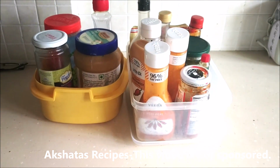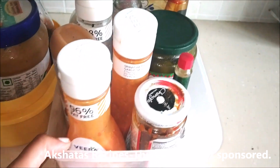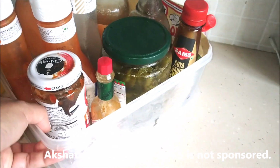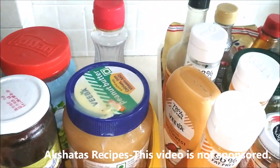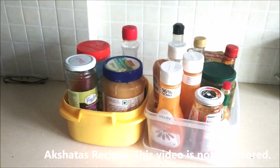Now, how I store my stuff in my refrigerator. A very convenient way is to get these big plastic containers with a lid. Of course, I don't use the lid here, or even a box like this. So you just put everything together, and it makes it really simple to put it into your refrigerator.